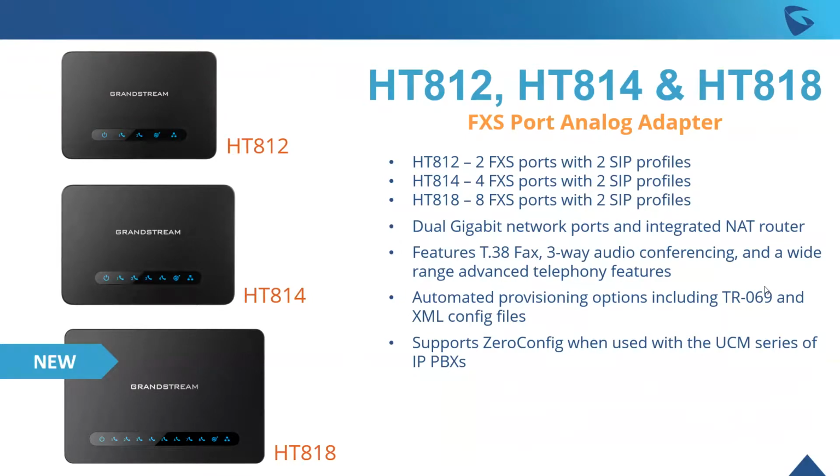Dual gigabit network ports, of course, features T38 fax, 3-way audio conferencing, wide range of advanced telephony features. It's just your very typical, powerful analog telephone adapter here. I'll just leave the slide up so you guys can take a look at the features. Not too much of a complicated solution.